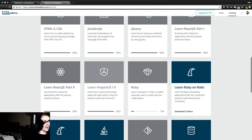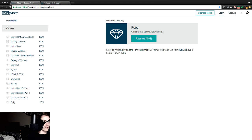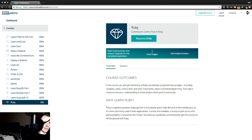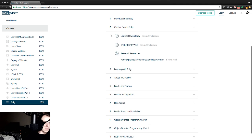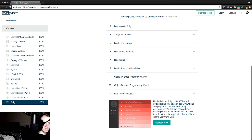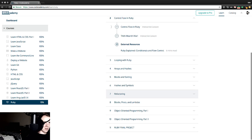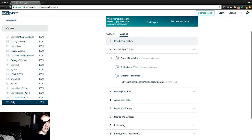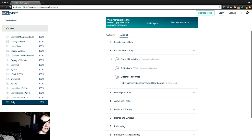Okay, so with that said, for Ruby, let's go ahead. We'll close out of this. We'll take a look. Maybe they updated some stuff. Overview. Still looks about the same. Yeah, they had like 10 or 11 things. That still looks normal. I don't think there was too much that they changed in here. It's probably just some general spot correcting.